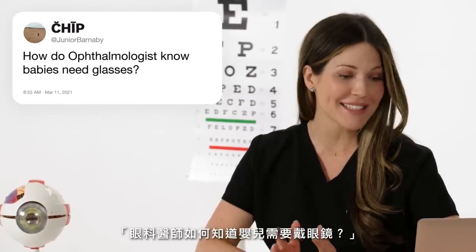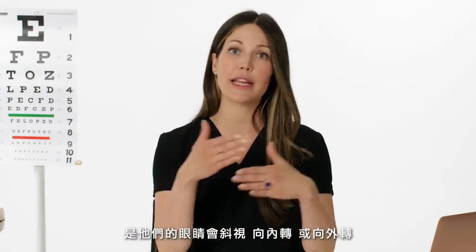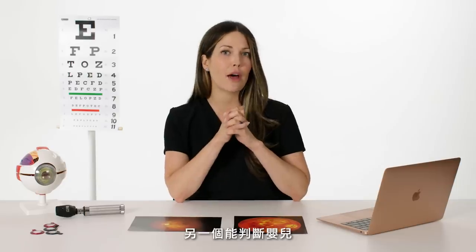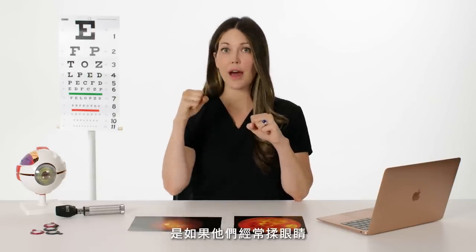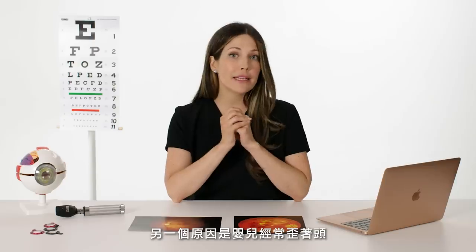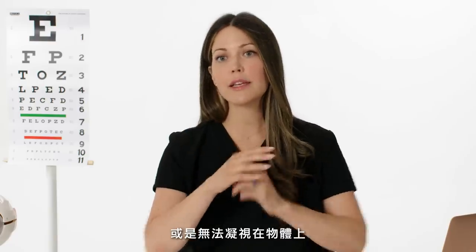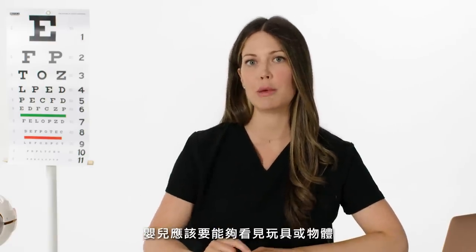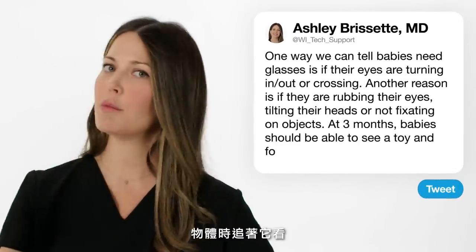At Junior Barnaby asks, how do ophthalmologists know babies need glasses? One way we can tell that babies need glasses is their eyes are crossing, turning in, or turning out. Another reason we can tell that babies can't see or might need glasses is if they're rubbing their eyes a lot. Sometimes babies rub their eyes a ton because they're trying to stimulate vision. Another reason is if babies are tilting their heads or if they're not fixating on objects. Usually by about 3 months, babies should be able to see a toy or an object and kind of fixate on it and follow it if you move it around.